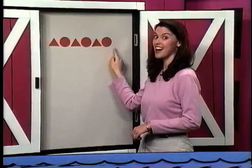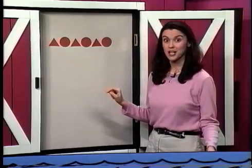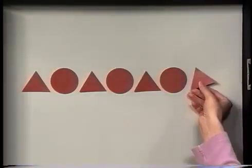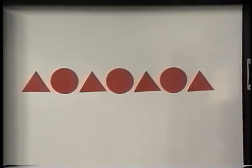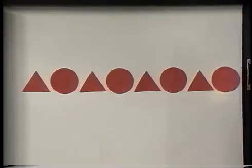Let's extend it another, because we said we needed to extend it 2 times, all right? So what shape comes after the circle? A triangle. And the last shape in our pattern is going to be a circle. Good job. How'd you do on that?